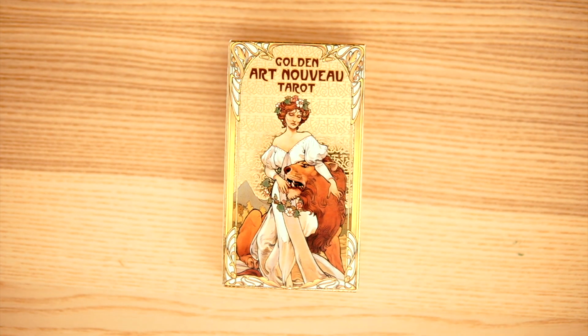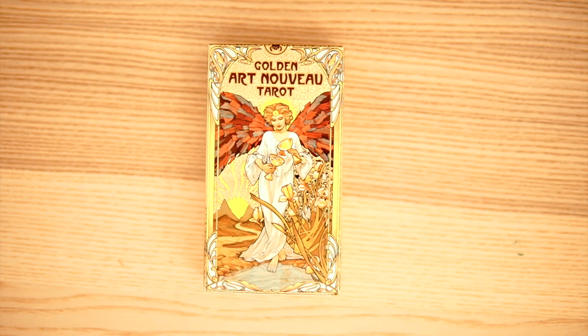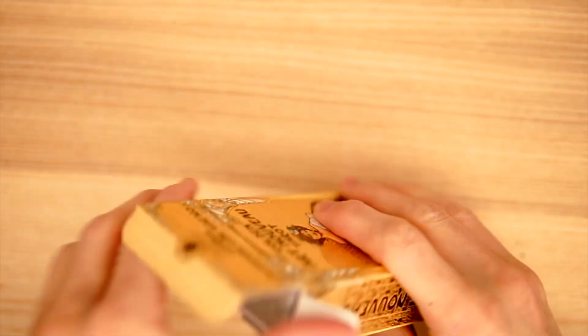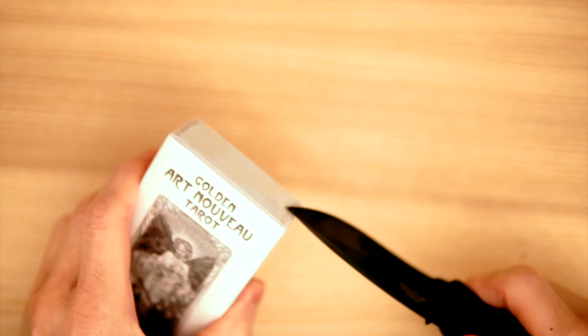Here is the other side of the box, in case you're interested. Of course you are. It's a tarot deck. This has a lot of sheen and reflectiveness to it, which one would expect with a name like Golden Nouveau Tarot. I'm just saying. It's kind of one of the obvious things about it there.